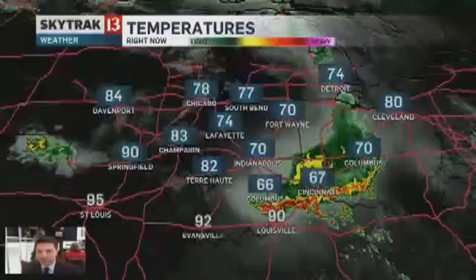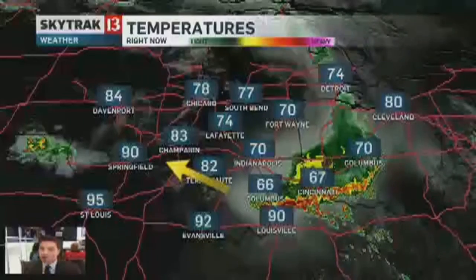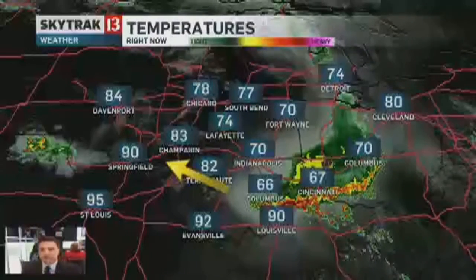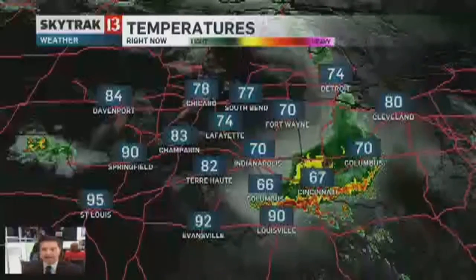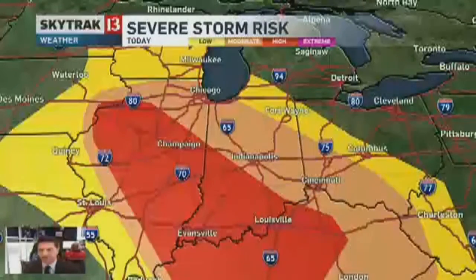And contrast indeed. I want to show you the numbers. 70 in Indy, 74 Lafayette, 92 Evansville and 95 in St. Louis. It will not take a lot of sunshine to reload the atmosphere once again. Right now we believe storms are going to initiate along this boundary. We'll have tornado and large hail potential. I suspect we're going to get a tornado watch probably over the next few hours, and storms are fair game by the time 5 or 6 o'clock rolls around, as that risk for severe weather remains very much in play.